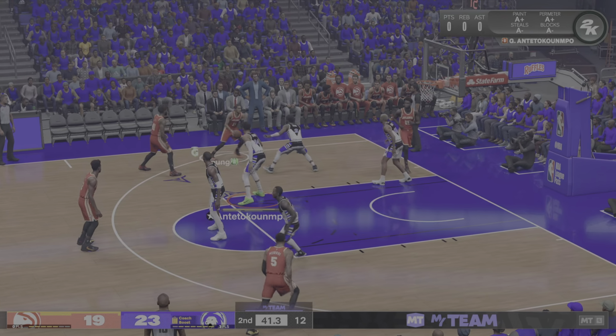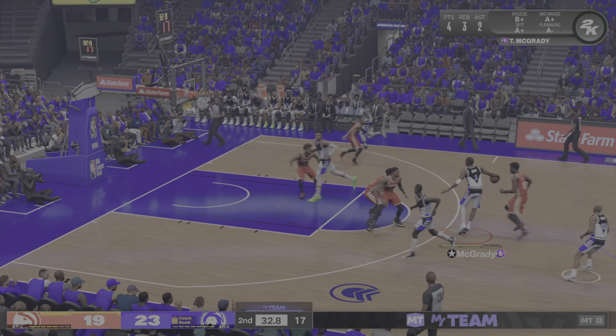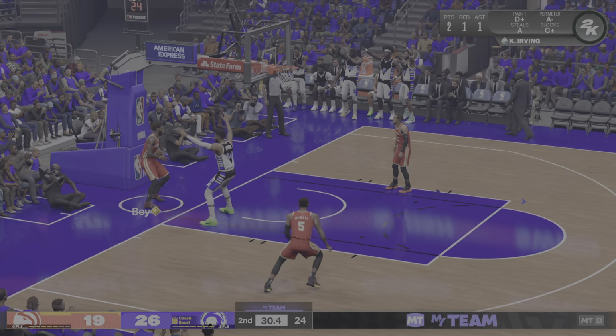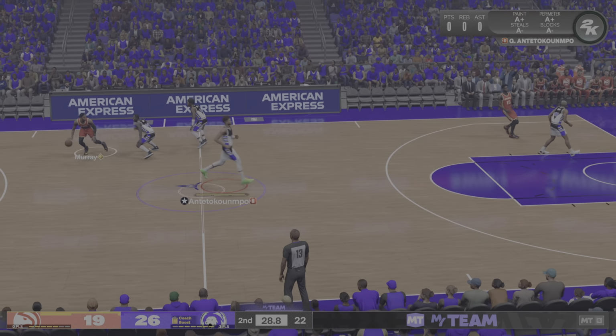Seconds left in the second quarter. Miami leading by four. Here's McGrady, and the three ball is good. McGrady's got seven. And how about getting a hand up on McGrady, especially when he's looking to shoot from the outside?